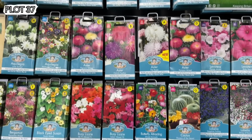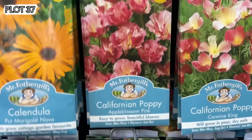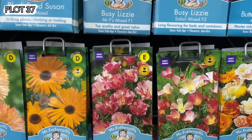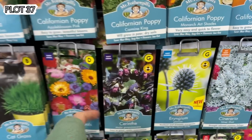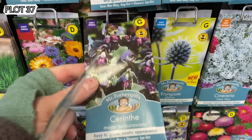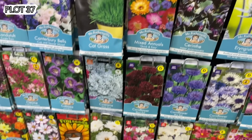And now I found the seeds. Flowers, flowers. Look at this joy. I'm going to have this one. Going to have it. Apple blossom, Californian poppies. You're coming home with me, chaps. And also underneath I've got the Cerinthe, which I have been looking for. So that's fab. I'll take that one too. Also looking for toad flax. I'm sure they'll have some somewhere here.